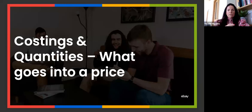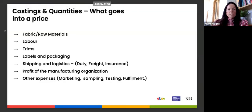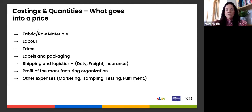Okay, so what goes into your costs and your quantities, and what goes into a price? So you've got the fabric and the raw materials, you have labor, and that's why, depending on where you're sourcing, that's a big part of the cost. So if you're buying something from the UK, you've got a higher labor cost versus if you're buying something from China. Your trims, so your buttons, your zips, your packaging, your labeling, your shipping and logistics.